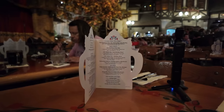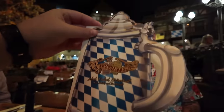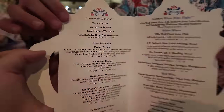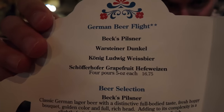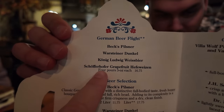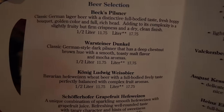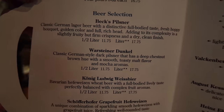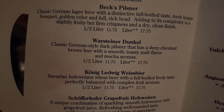Well, before we head up to the buffet, I noticed this little menu on the side that we must take a look at. It'll have all the beer offerings here. And when you come to the Biergarten, I feel like you must get a beer. Thank you, kind brother. So they actually have a German beer flight that you could get, including the Schafferhofer, everyone's favorite grapefruit beer here. They also have all these other beers. They have a Beck's, a Dunkel, a Weissbier, and you could get them in half liter or liter options. I always go for the liter of Dunkel, so that will be arriving at my table soon.